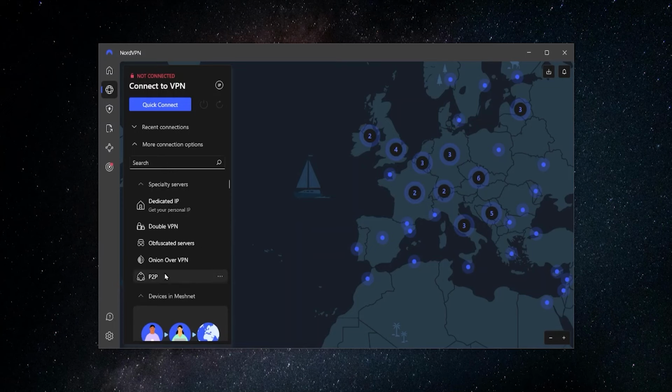Over here on the left side panel, you have double VPN, so you can connect to 2 different servers before you get to your final location, so that makes it nearly impossible for anybody to track you down and find out your identity. They also have obfuscated servers, which hide the fact that you're using a VPN. So if you're going to a website which may try to detect VPN traffic, then using an obfuscated server can hide that and make it seem as if you are not even using a VPN at all.